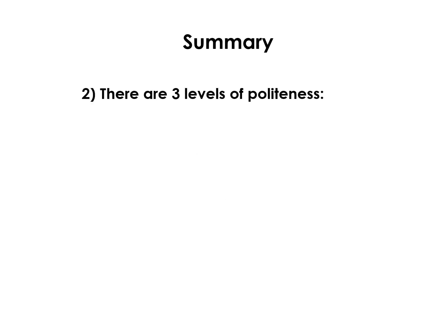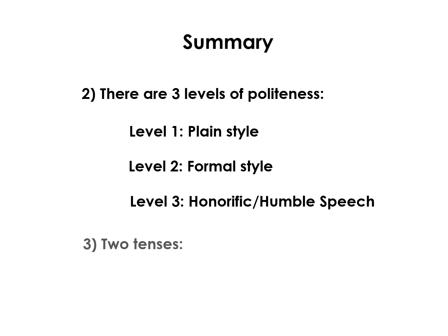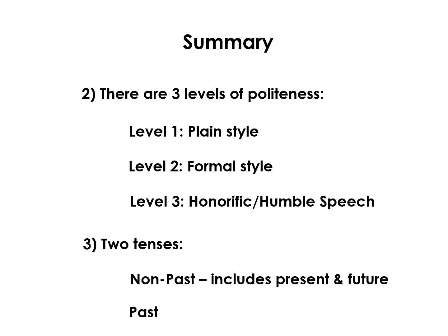There are 3 levels of politeness: the plain style, which is not polite and used with family and close friends; the formal style, which is polite and used in business and work and with strangers; and the honorific humble speech used when speaking with superiors, customers, people of higher social stature, and when applying for work. Japanese has only 2 tenses: non-past, which includes both present and future, and the past tense.